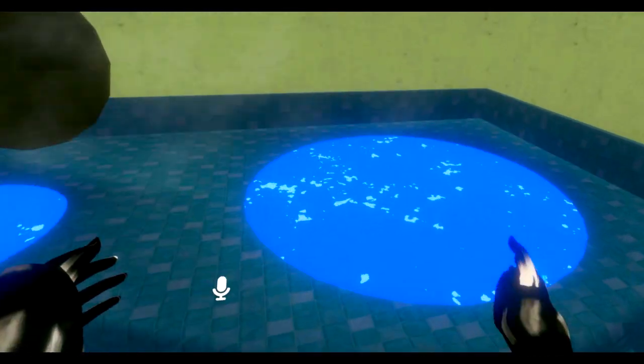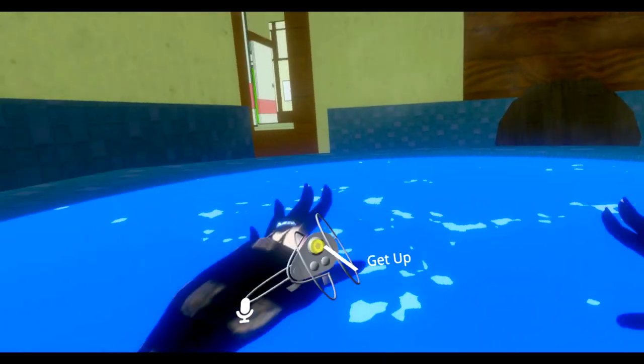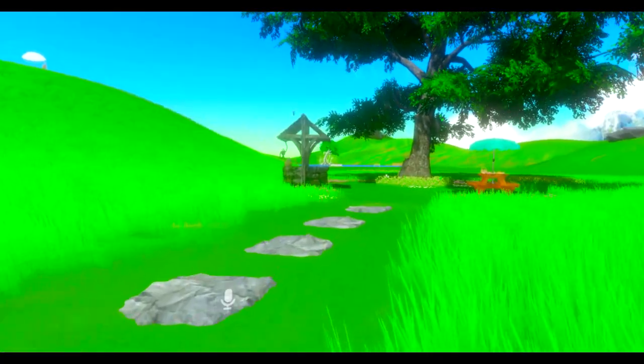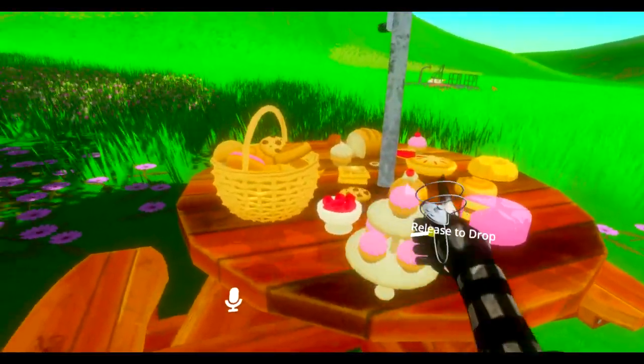So there's a little hot tub here. I think you can, yeah, you can sit down. There we go. We're in the water. In the tub. We go outside, we've got lots of goodies here. Cake, anyone?